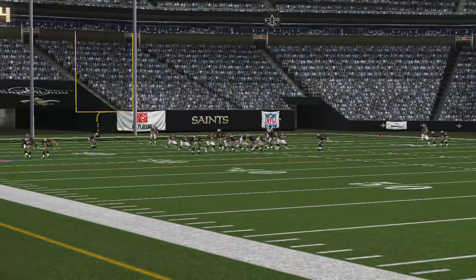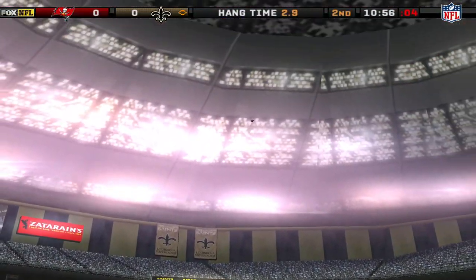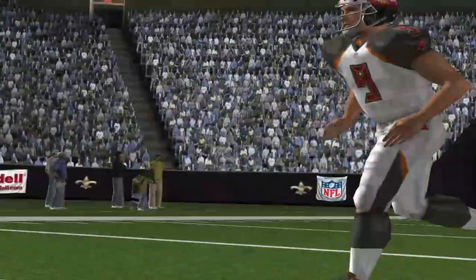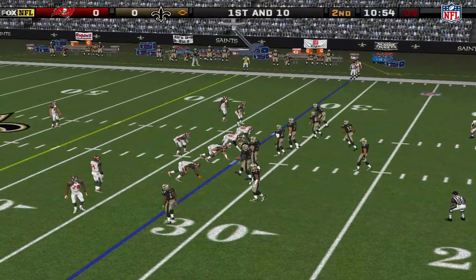Number 9 will come in now to punt it away. Lewis lines up deep for the punt return. And so the punt goes out of bounds. 1st and 10. Ball on the 32-yard line.